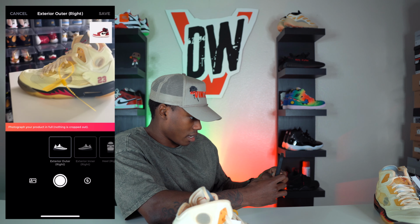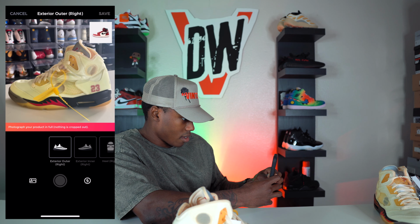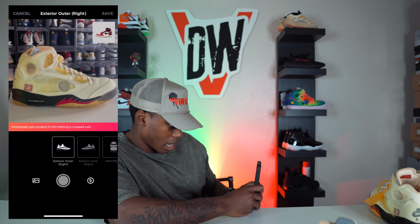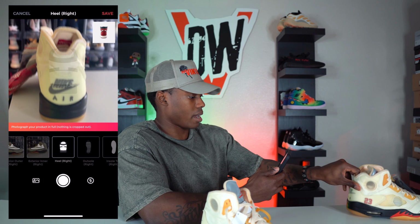Required photos are exterior outer and exterior inner. You guys can see it on the screen recording, put up over here so you can check it out. So let's go ahead and take these photos of the sneaker, man. All right, so we're going to do the left shoe like that. Go ahead and take a picture of the right shoe. Yep, keep that photo. Use that one right there. Next, let's take a picture of the right heel back. Just take a picture of that right there real quick.